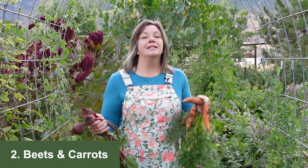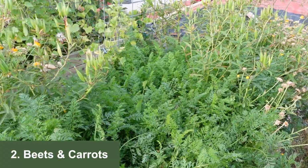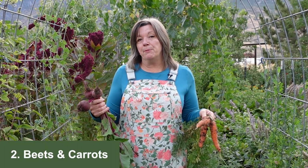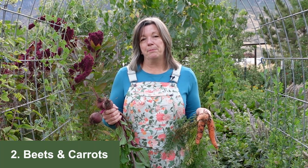Now, carrots are also amazing. We all love carrots, but did you know that you can eat the tops? Absolutely you can. And they'll add a really fun flavor to some different foods. So I would experiment with that. Now, one of the reasons why this is very high on my survival crop list is because what we do is we plant the beets and the carrots in these rows.